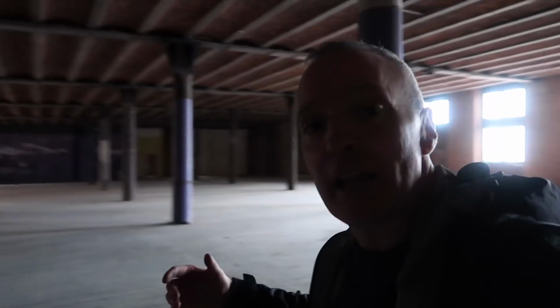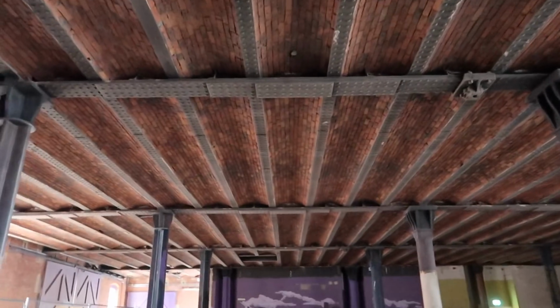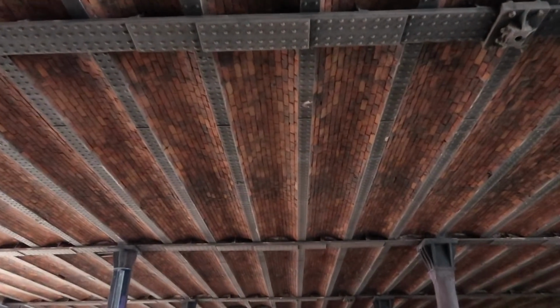Absolutely incredible, built to last, absolutely built to last. What a privilege it is to be in this building. Another trapdoor there. By the way, this ceiling was sandblasted for about a month. Was it? Rid of all the soot that came in.